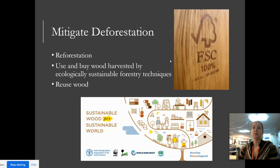Or you can reuse wood. Maybe I've seen people turn old dresser drawers into a planter. So instead of just throwing out something that's wood, maybe you can find another use for it.